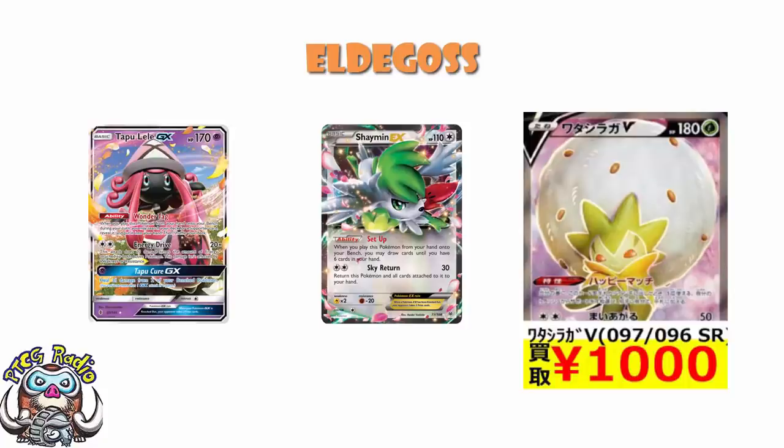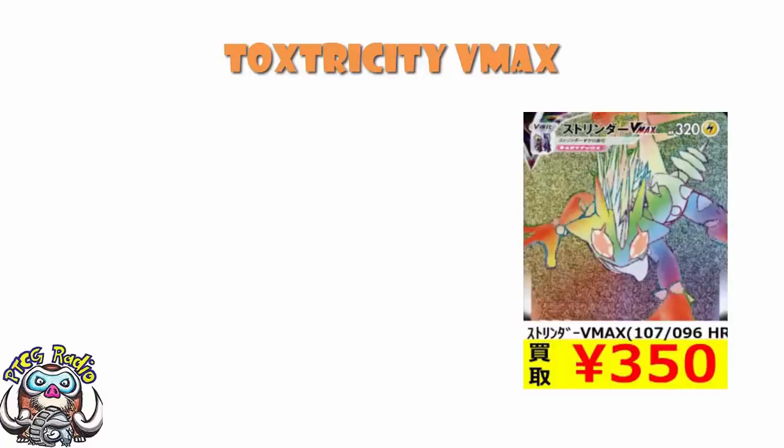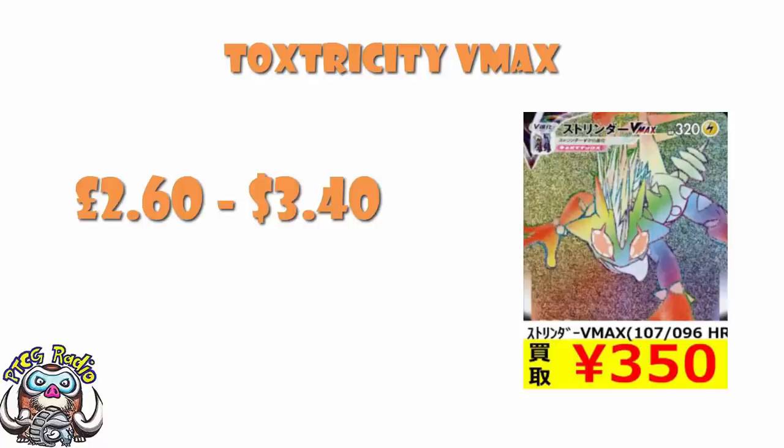I just don't. Now, one card that has been seeing quite a bit of play and success over in Japan so far is actually Toxtricity VMAX, which is a very good card. We're going to do videos on this in the near future. And yet somehow the regular art version comes in at 100 yen, and the Rainbow Rare comes in at 350 yen. And 350 yen, right, we're talking about $3.40 or £2.60. That's incredibly cheap.